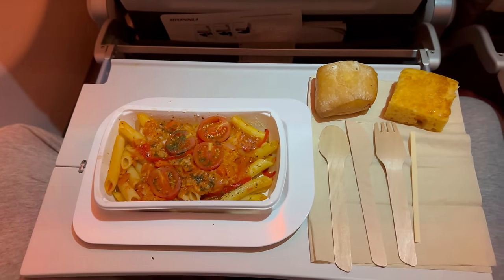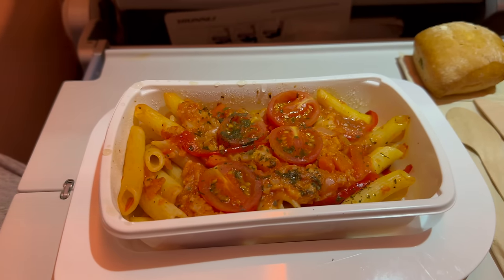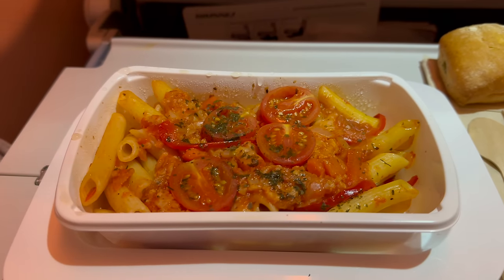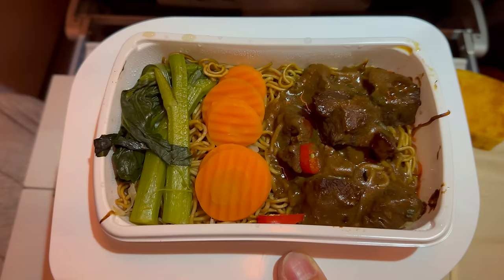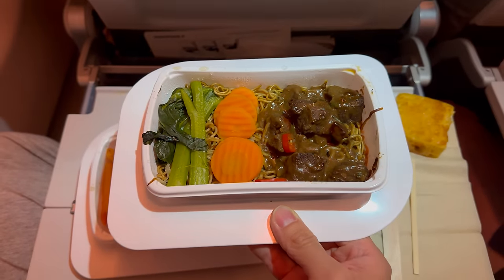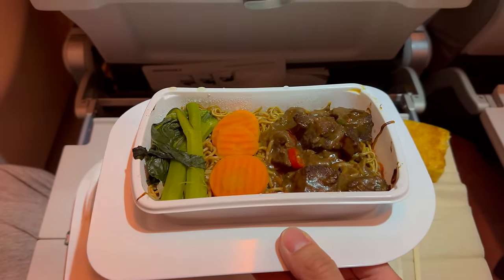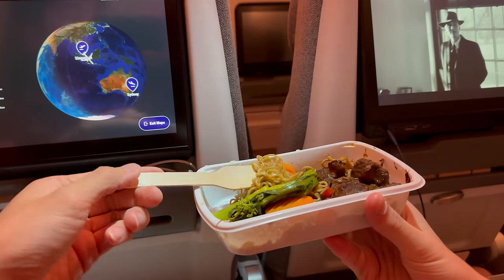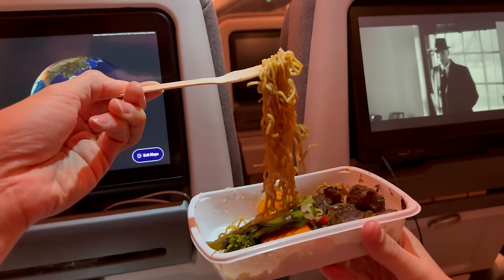For dinner, I went for the plant-based penne pasta. I didn't need to pre-order a plant-based meal because I knew that Qantas would serve something vegan on every long-haul flight. 6'4" went for the braised beef with noodles. Both the presentation and taste, 10 out of 10. We would be happy to get this even in business. The juicy sauce that you get from the beef goes really well with the noodles.